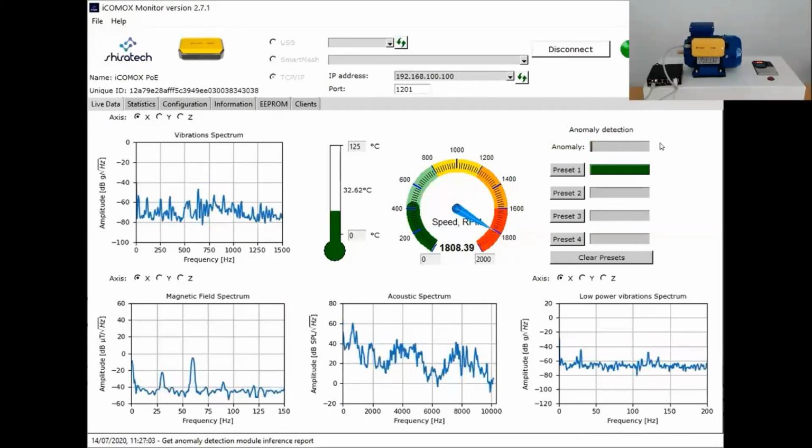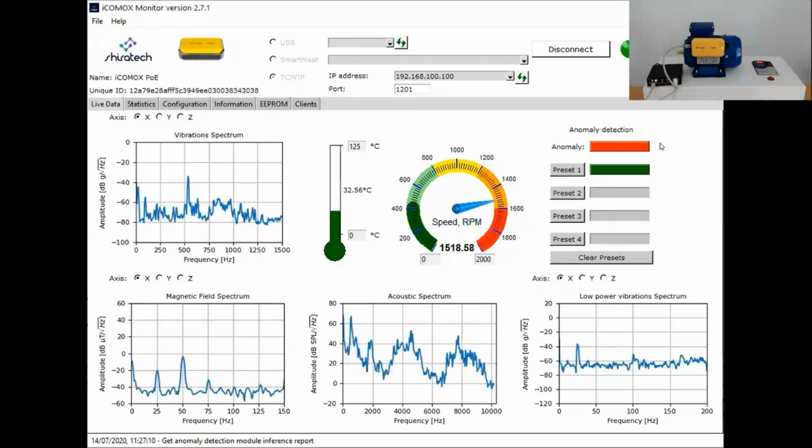Now let's demonstrate the training procedure for a new state. This will make the motor run at about 1500 RPM, and of course create an anomaly, because it is a different state and a different behavior than the one that was trained to preset number 1.